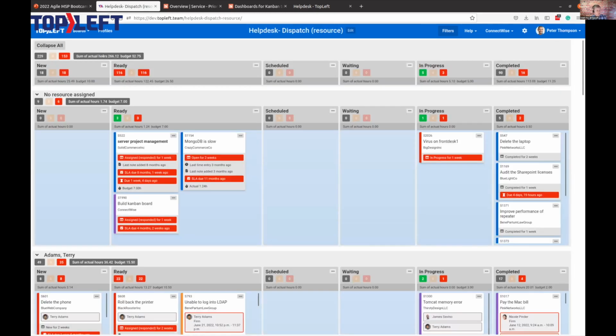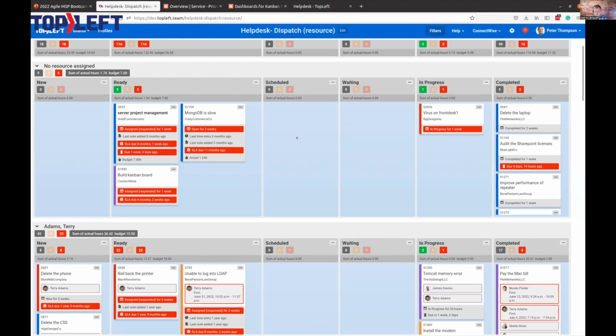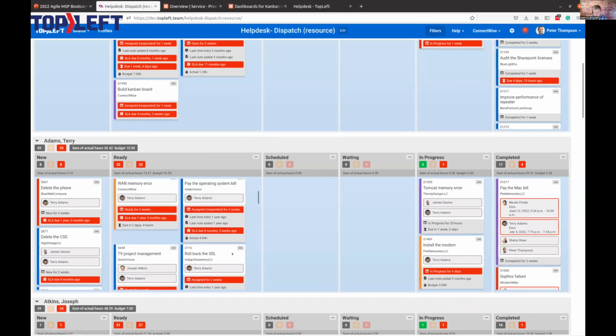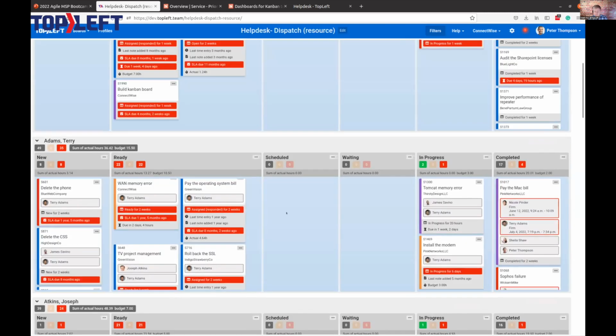In this example, they're being grouped by who the work is assigned to. So we have a swim lane for each member of our team. In fact, we have a swim lane at the top that has the work that's not assigned to anybody. That's usually useful to see. Then we have a swim lane here for Terry as an example, then all of Joseph's work, Nicole, and so on, all down the list, and we see our whole team here.